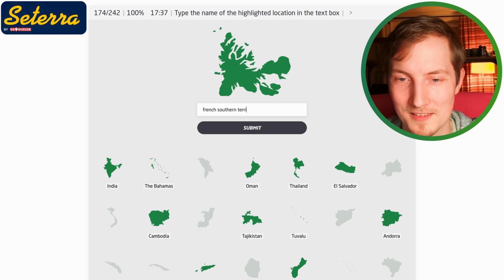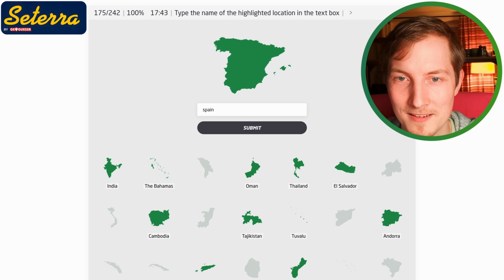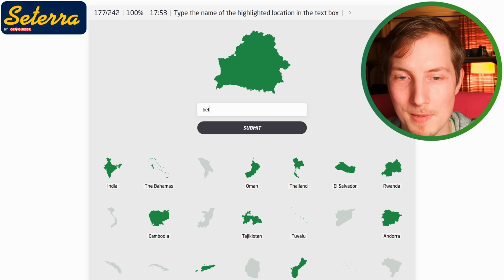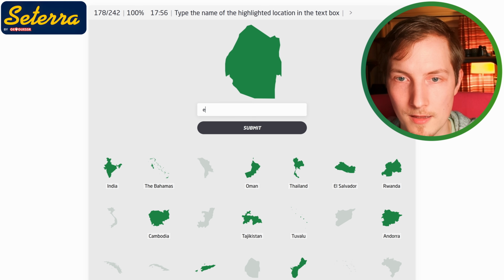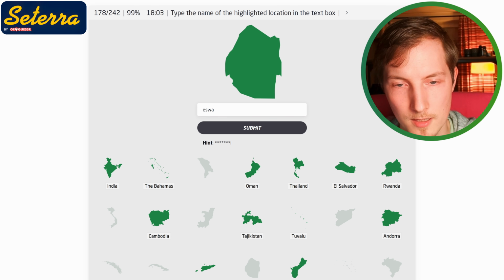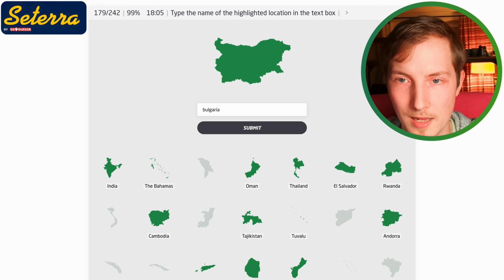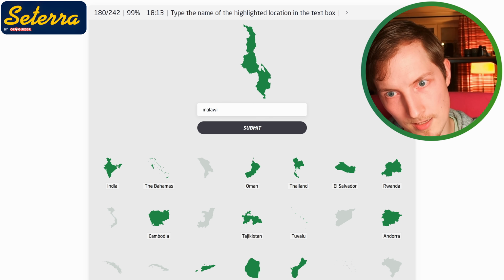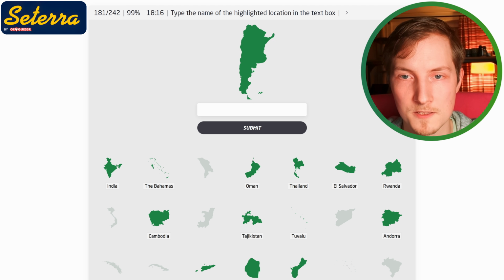French Southern Territories looks like a dinosaur with a big member. Spain, it's Elvis again, but with pouty lips. Rwanda looks like a butterfly that just realized it forgot something. Belarus, just a face with pouty lips. Eswatini looks like a Minecraft villager. I miss typo. Okay. Bulgaria, some kind of creature with a little antenna in the back. Malawi looks like a rift in space-time.